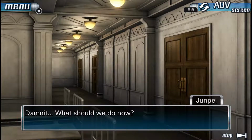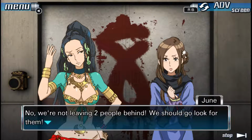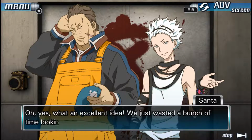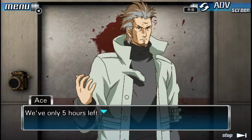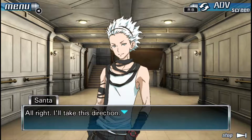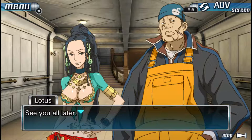What should we do now? Well, the red is working now. No! We're not leaving 2 people behind! We should go look for them! Oh, man. This ain't good. Oh, yes, what an excellent idea. We just wasted a bunch of time looking for some piece of electronic junk. Now let's waste some more by looking for a couple of idiots. Then remain here if you feel you must, but there's no time. We've only 5 hours left. Let's split up. All right, I'll take this direction. Then I shall look that way. I'll be over here. See you all later.